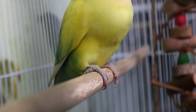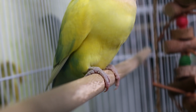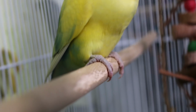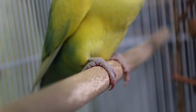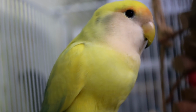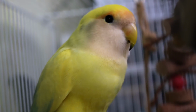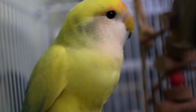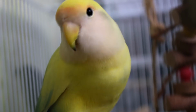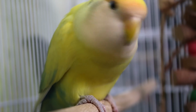Alright, so this is my lovebird, and you can see his nails. They're actually in really good shape. They're short. They're not long. They're not curved. They look really good. That's like the perfect length. Hi, buddy. That's Sprinkles, and his beak is fine. You can see there's a layer there, and that's fine. That'll come off. His new beak is growing underneath there at the tip. So he's fine. He doesn't need any grooming today.